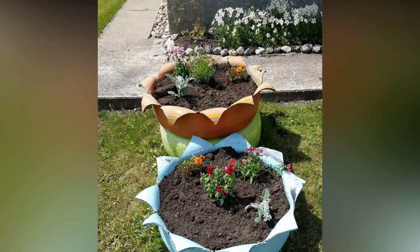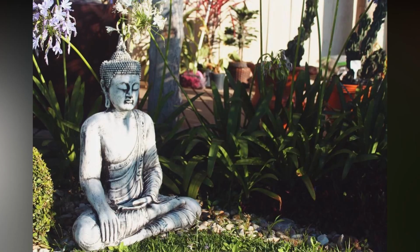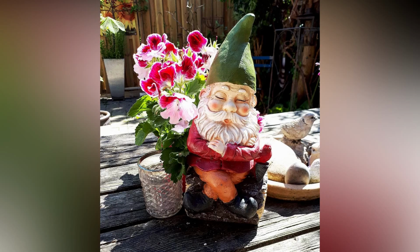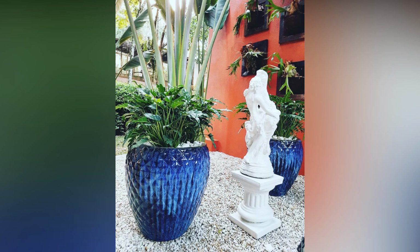Speaking of space illusions, strategically placing reflective surfaces or water features can amplify the sense of space in a small garden. A mirror positioned behind a water feature can double the visual impact, making it seem like there's a hidden area beyond. Similarly, a reflecting pool or pond can give depth to your garden by mirroring the sky and surrounding plants.